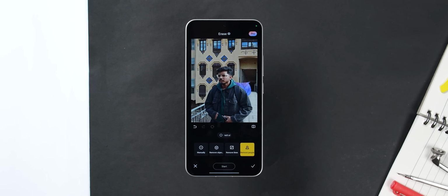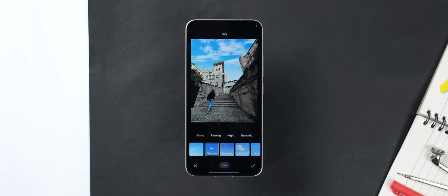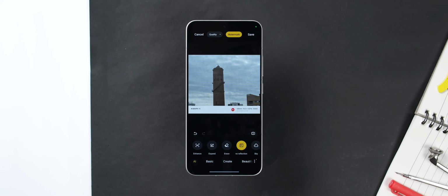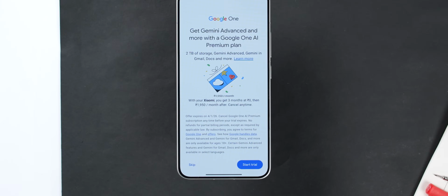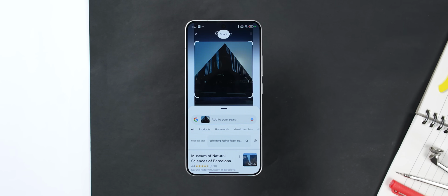You also get AI eraser, which works really well, by the way. You also get AI sky editor, which was, by the way, first introduced by Xiaomi, and it also exists in Redmi phones. Plus, AI reflection eraser, which is there in OnePlus phones, that's available here as well. These are all Xiaomi's AI features, but you also do get Google's Gemini support on this. So basically you get Gemini Advanced as well. Plus, I think if you buy the phone, you get like a 3-month subscription plan free with it. And apart from that, there is also support for circle to search.